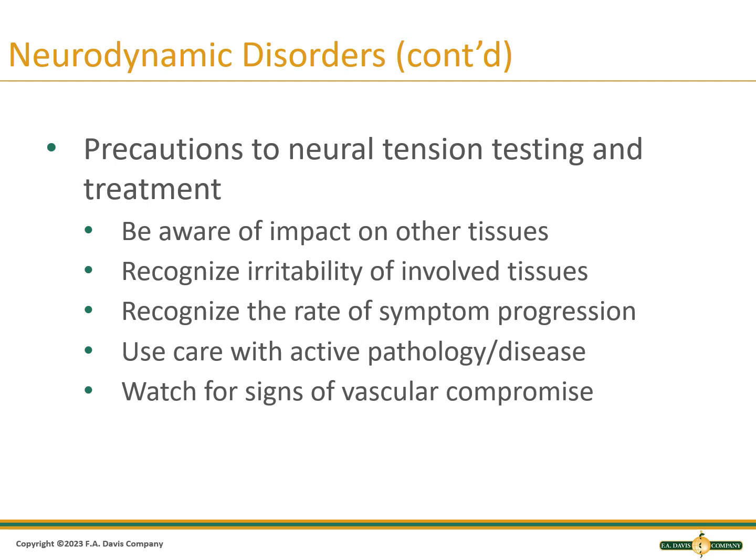Before doing neural tension testing or treatment, we want to make sure that we think about the impact that the position and the movement is going to have on other tissues, and then we limit the risk of injury in potentially damaged tissues. Remember that a lot of nerve injuries can be a result of orthopedic or overuse injuries, and so we might have multiple injured structures. We want to recognize the irritability of those involved structures and how much the activity is going to increase pain. Recognize the rate of symptom progression. So if it does increase pain, how quickly does that pain progress, and do we need to back off immediately, or is it staying pretty stable and we can push a little bit? But paying attention to those things is important.